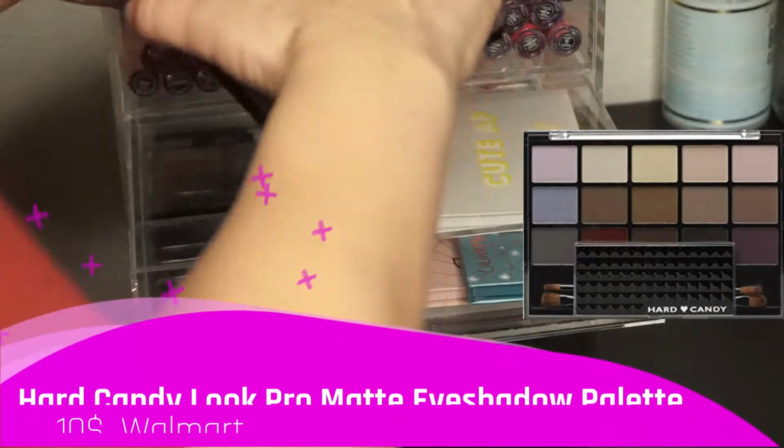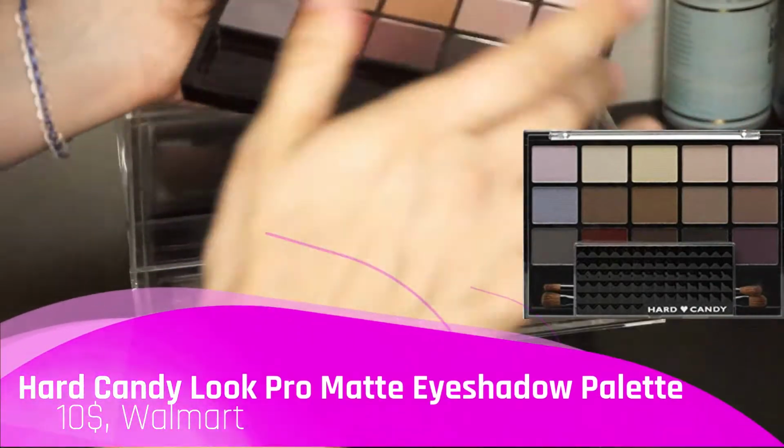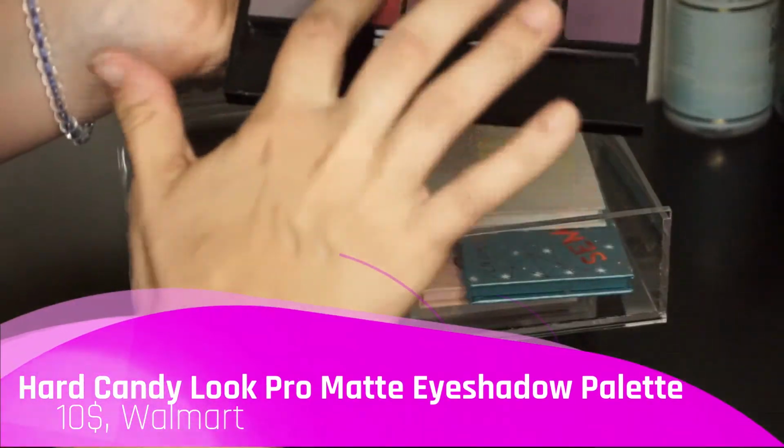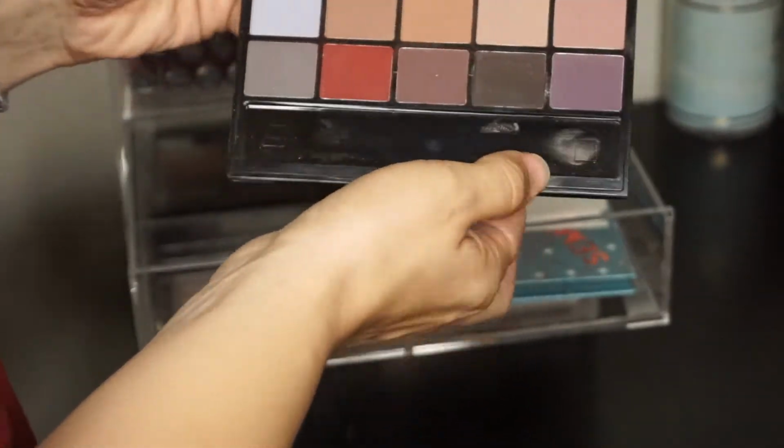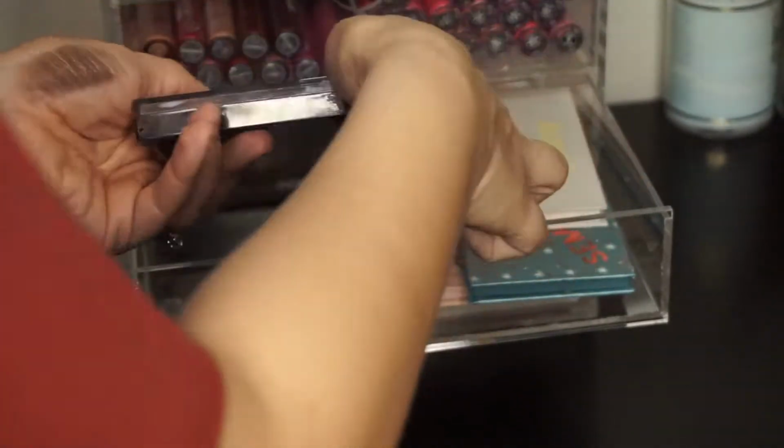This is actually a really good affordable dupe for the Viseart palette that everyone talks about. You got a really nice red in here, which blends really well. You have a good black. Actually, I need to break this out and use it in a video because, you know what? People are missing out. And it's like 10 bucks.